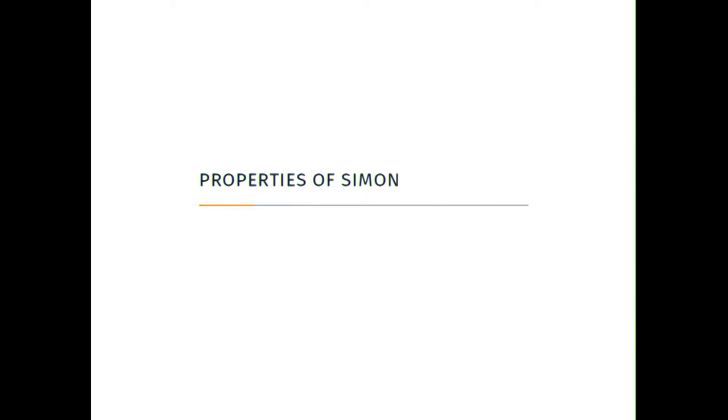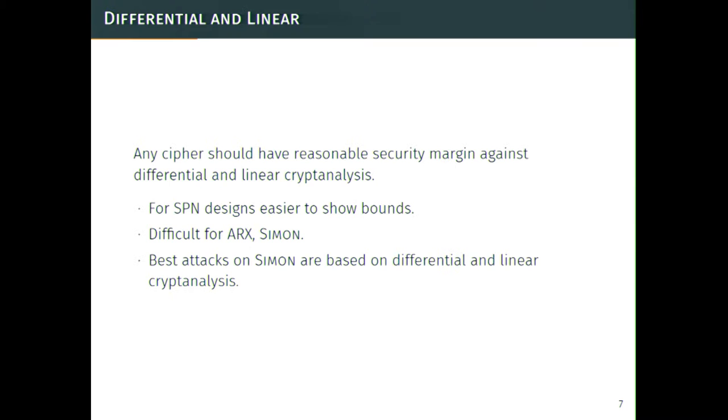So in our talk, we were more interested in the general class of Simon-like functions and their properties regarding statistical attacks like differential or linear cryptanalysis. For other ciphers like AES, or in general SPN ciphers, it's easier to show bounds against differential and linear attacks than it is for Simon-like functions or ARX. It's not so easy to achieve the same goals. And also the best attacks so far are of differential and linear nature.